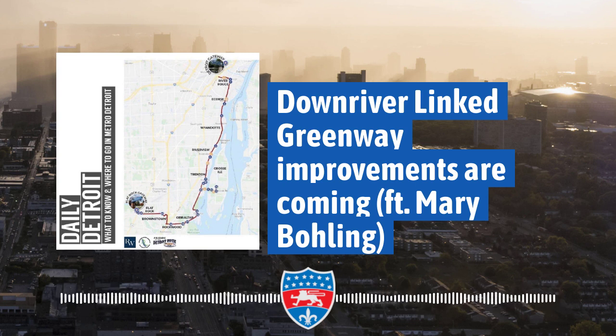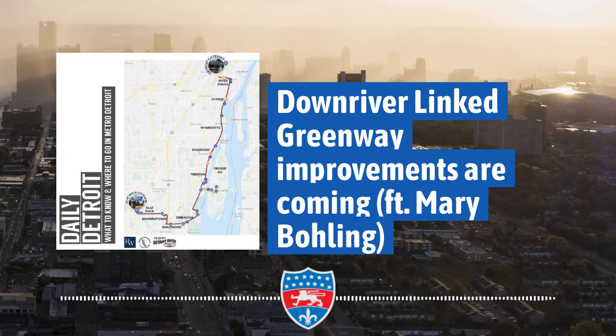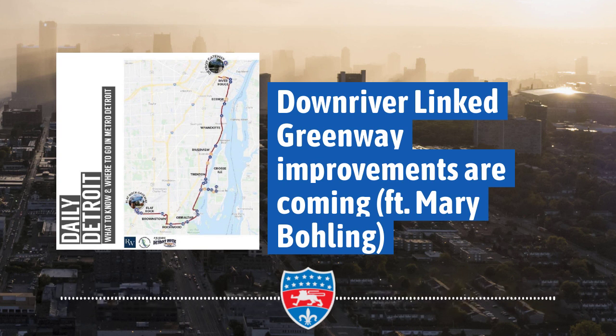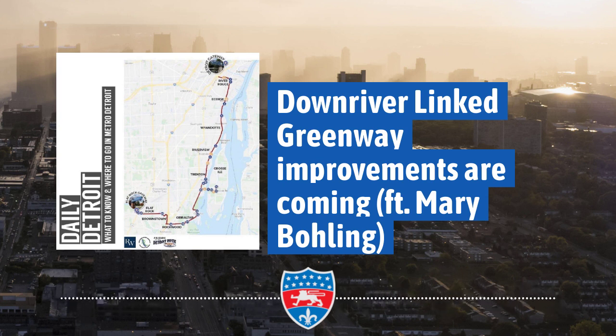It has been. And every one of our 21 communities is doing something around trails. But really, our Downriver Linked Greenways is trying to make those connections from community to community, thinking of it as a big network of trails. And what are some of the benefits that you've seen for the links that you've made so far? Oh, we see people getting out, exercising, just enjoying the natural resources, discovering things that maybe they didn't even know were there.